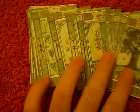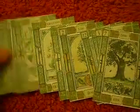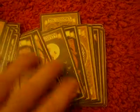Then I also have, what do I have? Oh yes, I have here my Celtic tree oracle. I've just made a video about it. Love this deck, love trees, love the Celts, love it. I also have here Madame Endorra's fortune telling cards. I absolutely love this deck. It's a stunning deck. Here's the green man. Love it, love it, love it. And it works well for me too.